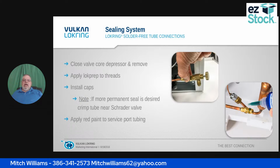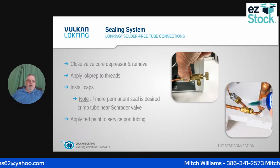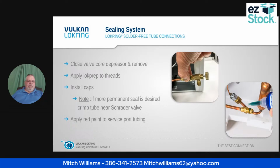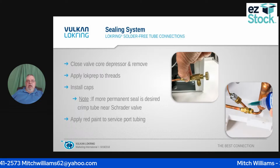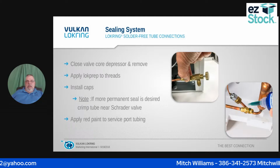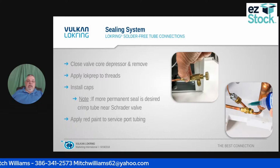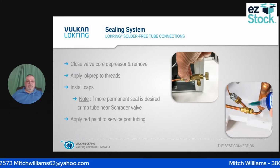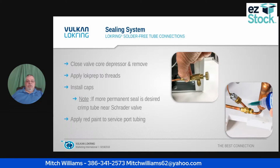Once I have removed the valve core depressor, I'm going to apply Loctite prep to the threads, any threads that are left there. Like if I have the LokRing, excuse me, they have a filter dryer. LokRing has their own filter dryer. And this is what I'm going to apply to the threads so that I can lock it down. If I want a more permanent seal, I can actually crimp it right close to the Schrader valve.